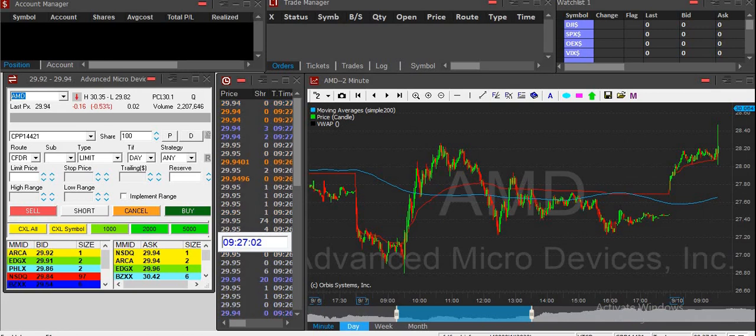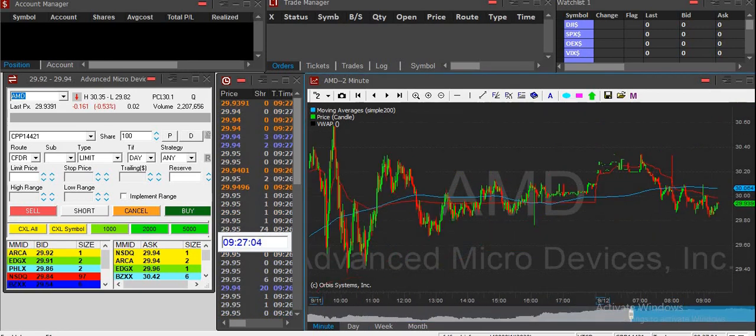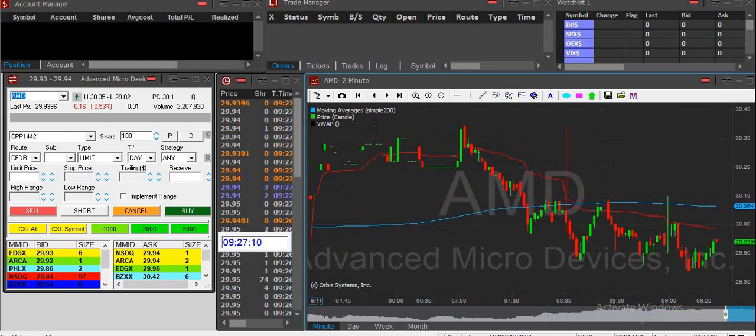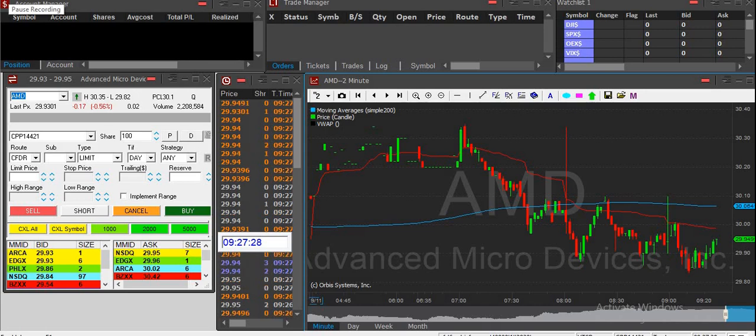A couple of things I'm looking at. First off is AMD. Also looking at MU this morning. So I've got a couple of potentials, but nothing really jumping out at me at this point in time. So I'm just going to take it slow and see what the morning brings us. I will get back to you with hopefully some good trades.